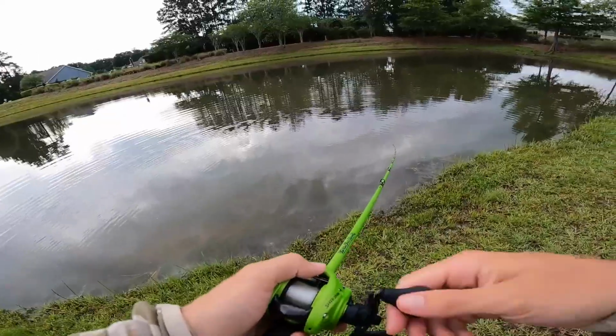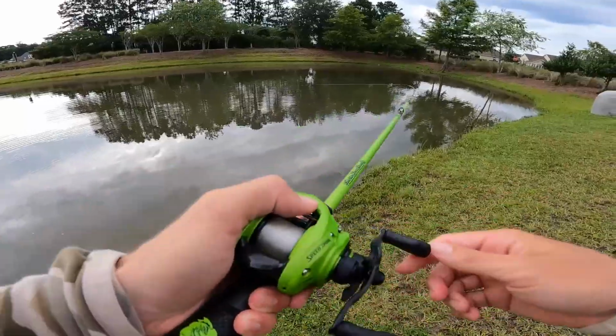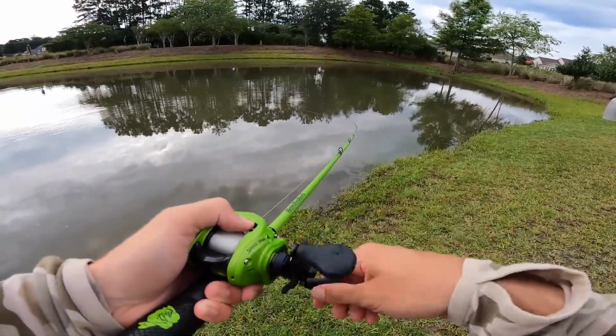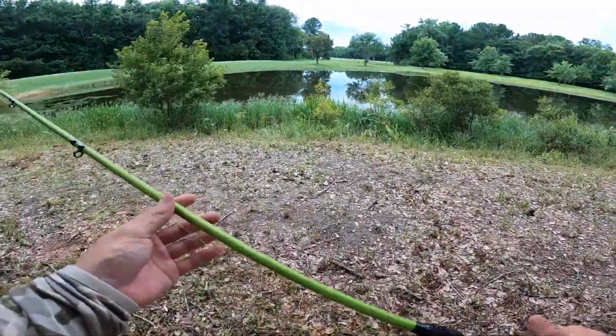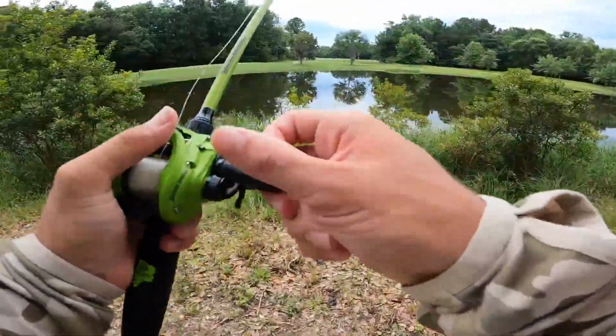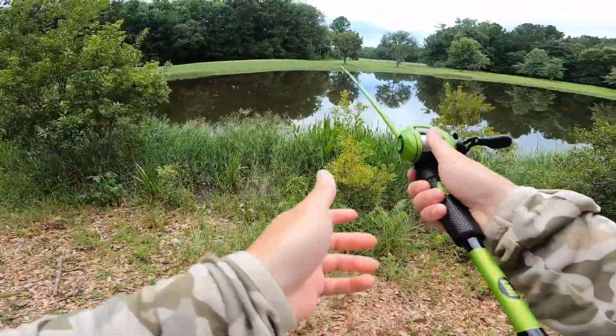I don't know what it is, but they're definitely not biting like they were previously. It's a total different type of fishing than it was a couple hours ago. All right, guys, final destination, and then I'm gonna give you guys my honest opinion on the snake lure. You guys definitely want to stay tuned for that. I will give you guys what I really think about the snake.